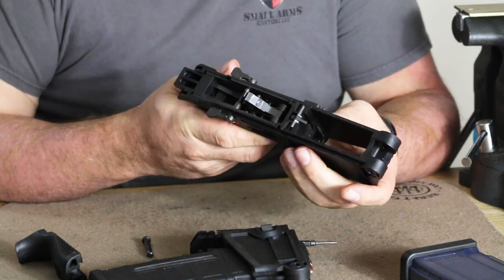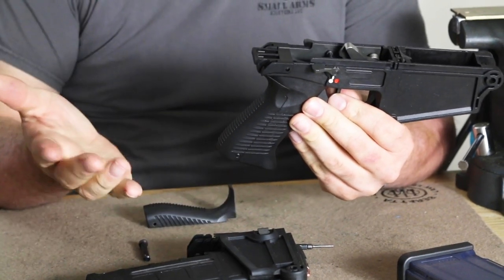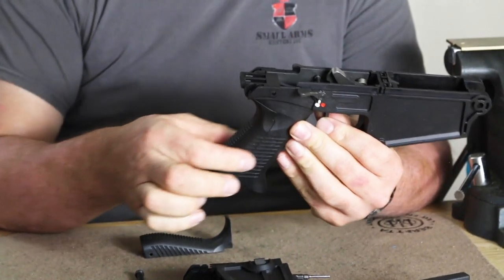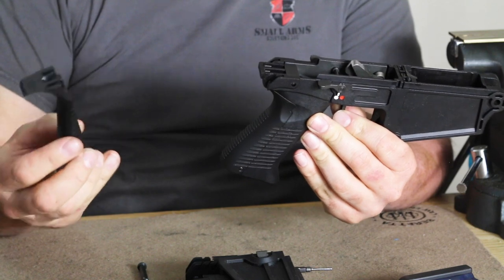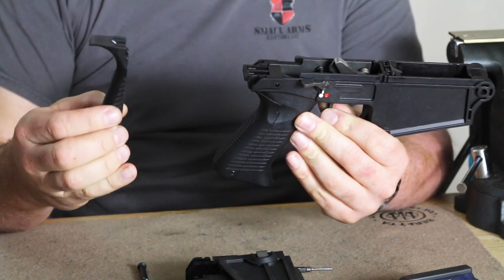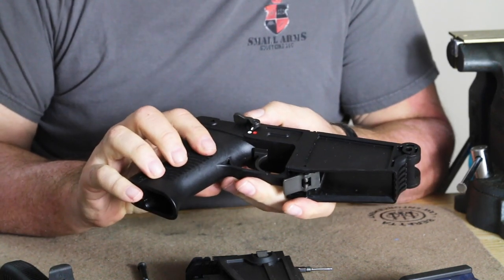Now we have polymer. The pistol grip was a note of contention when I got it, because with having larger hands, the thinner pistol grip was very uncomfortable. So we had a removable backstrap. The one on here is the larger one. This is the standard that came on here. We have a steel ambidextrous safety.